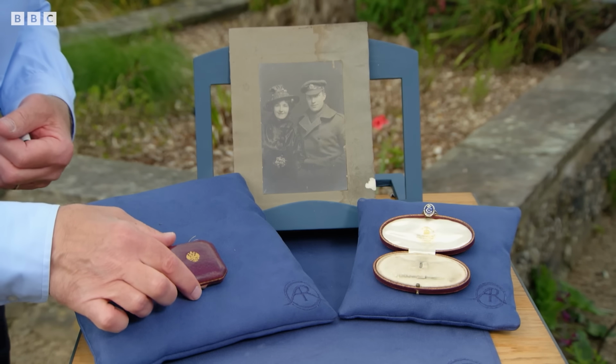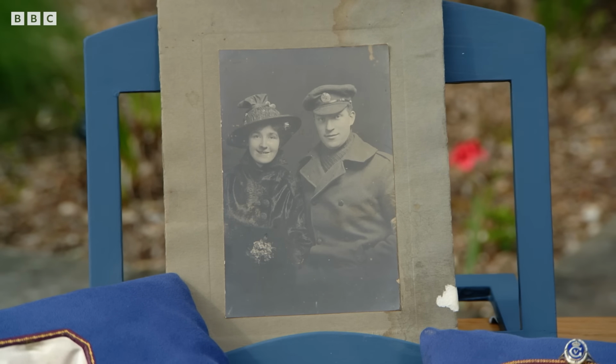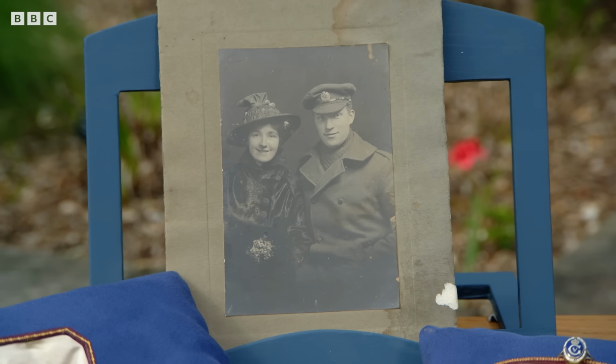Tell me a bit about that and what the connection is between this and the lady on the left. Well, the lady on the left was called Jean Jewellery. She worked at Buckingham Palace as well. And when Nicholas II, the Tsar of Russia, came over in 1908, she was the person who looked after his room and him.